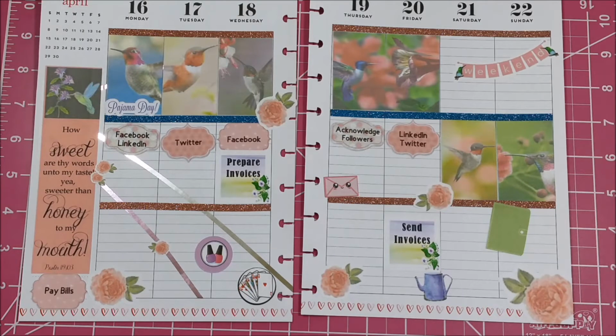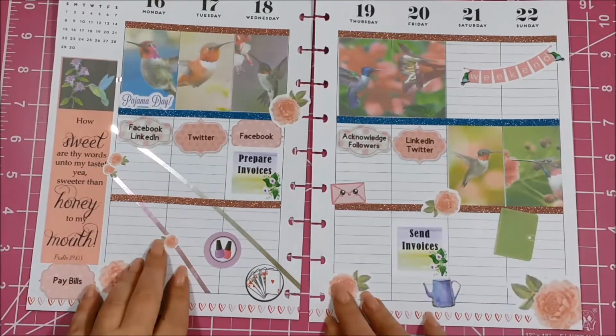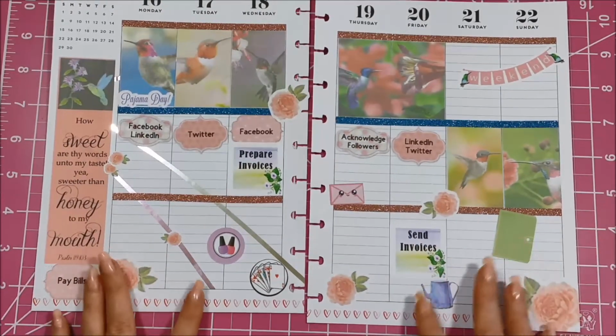I think this is it. So final layout for April 16th through the 22nd. This is again from Grandma DiDi Designs. It's called Hummingbird Haven, and I just think it's adorable. So I tried to cover up some of my mistakes with stickers. I put a ton of these little rose stickers on there.